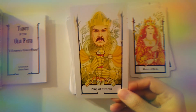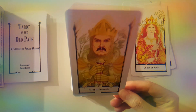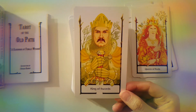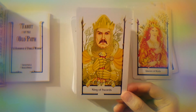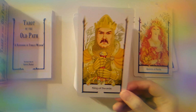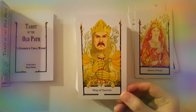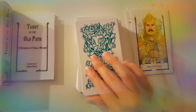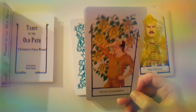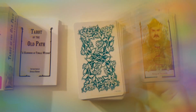Next we have the King of Swords. I really love this King of Swords. He's not facing to the other side of the card. He's facing towards you, across from you, which is something interesting as well. I really like his look. It's very regal. He definitely doesn't look as shady as I think the Queen did previously to this card. But here's the 7 of Pentacles.